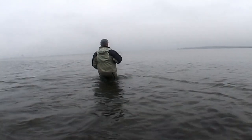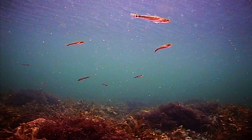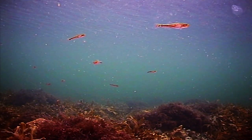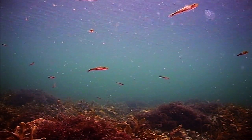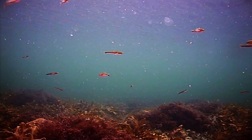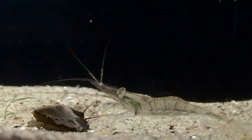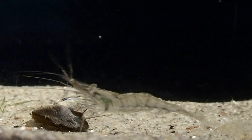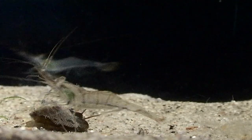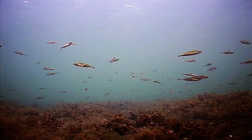Inlets are good locations during autumn and winter. During early autumn, there's a wealth of prey and that attracts sea trout. Most inlets hold lots of sculpins. Sculpins live near vegetation along the bottom and they're often present in large shoals. The inlets also hold lots of shrimp during early autumn and they're a treat for any sea trout. Shrimp migrate out of the inlets when it gets colder.